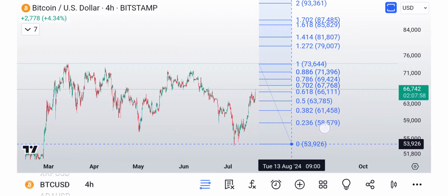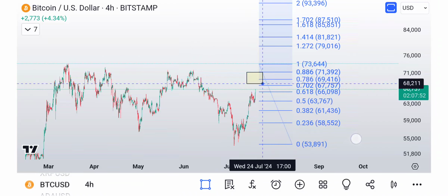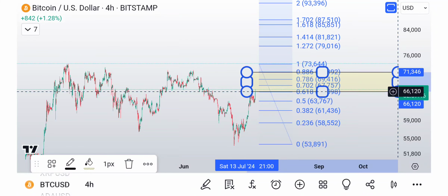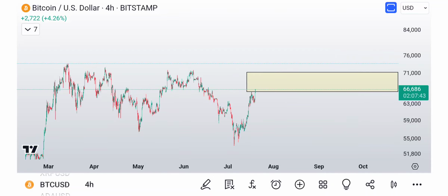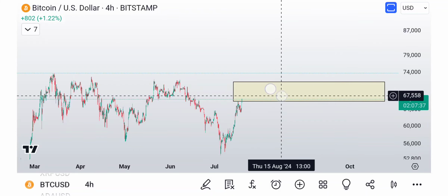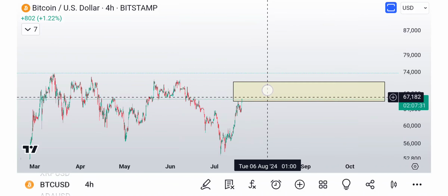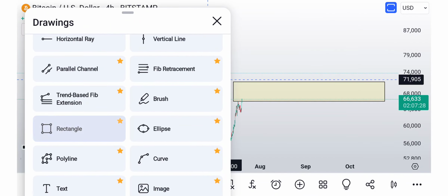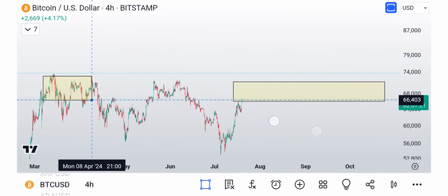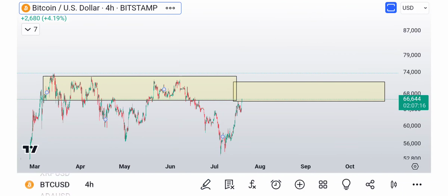So back to what I was saying before, let me just put this right here. And that's our zone that we need to get through, between the 618 and this 886. So I'll remove that. And right now we've entered that zone. So this is like the zone where anything can happen, right? We're either going to get rejected or we're going to break through it. What I like about this is this zone is relatively tight within all of these levels in here, right? So this is like the big enchilada right here. You know what I mean?